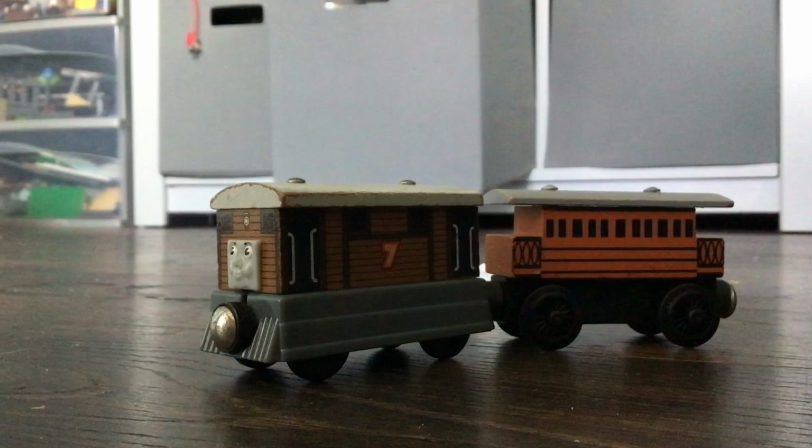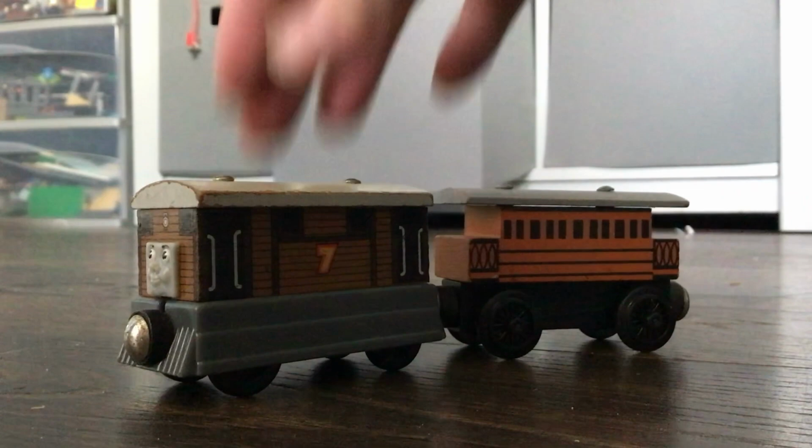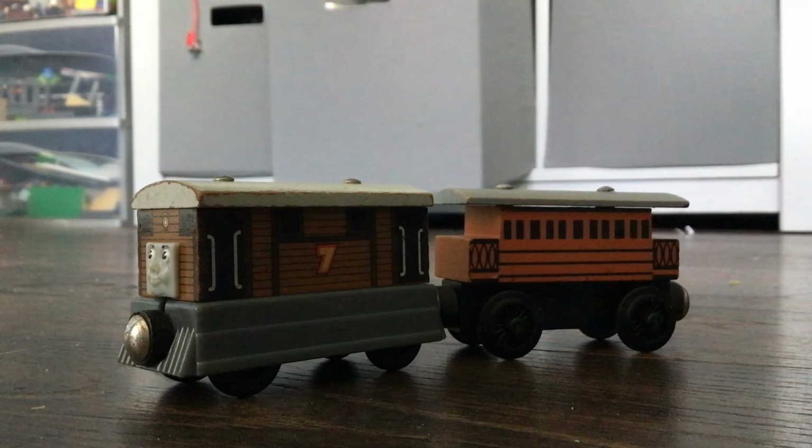So Toby is really good with Henrietta. They go really well together. And they're perfect scale, too. So, yeah, I'm going to be using Henrietta in my series.